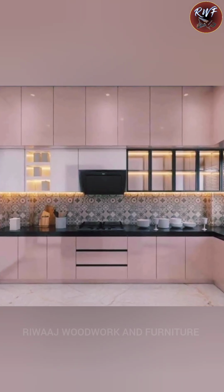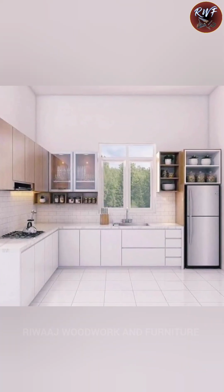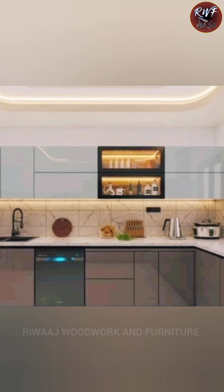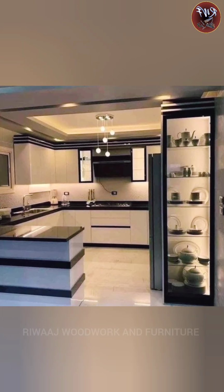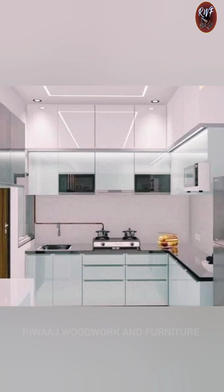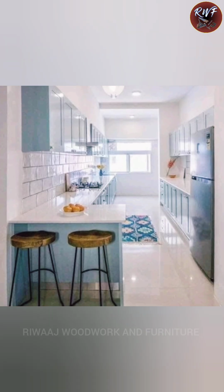Establish a focal point. Creating a focal point adds visual interest and anchors the kitchen design. This could be a statement backsplash, a unique range hood, or a central island with distinctive features. Ensure that other design elements complement rather than compete with this focal point.